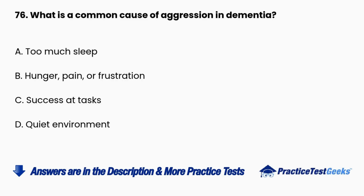76. What is a common cause of aggression in dementia? A. Too much sleep. B. Hunger, pain, or frustration. C. Success at tasks. D. Quiet environment.